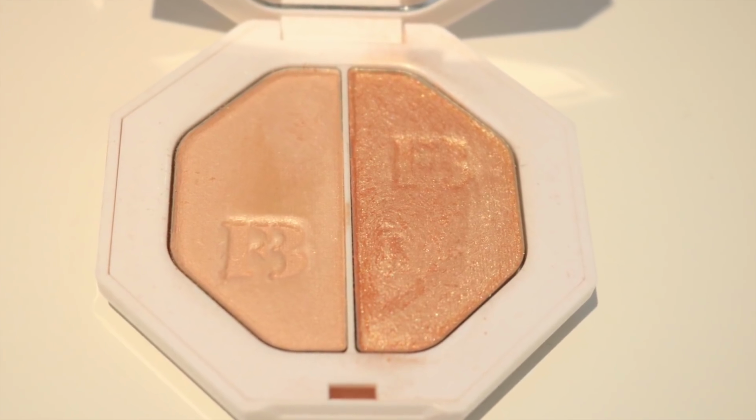This, oh my gosh, this is the Fenty Beauty Kilowatt Highlighting Duo, and I have it in the shade Mean Money and Hustla Baby, and I love it. I have it on my cheeks today. It has been the highlight that I have been reaching for the most since I picked it up. And I actually like to layer both the shades.